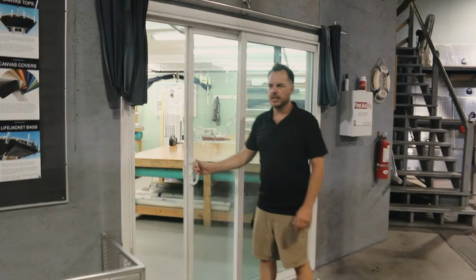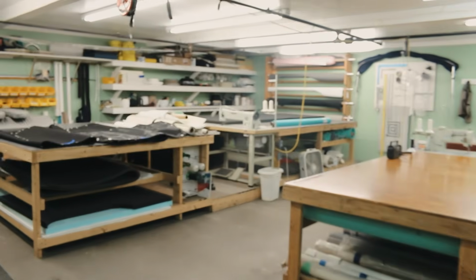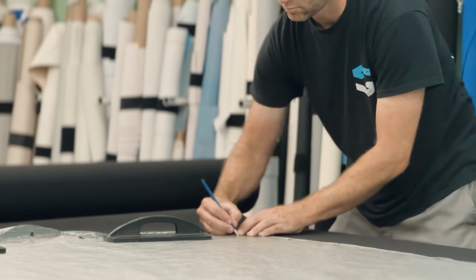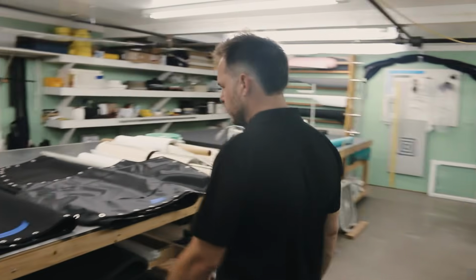All right, so stepping inside here, this is our canvas and upholstery shop. So basically, we do all of our canvas and upholstery in-house. Any of our leaning posts, we make the cushions. Any of our T-tops, we make the life jacket holder or this umbrella canvas that goes on top.